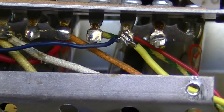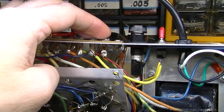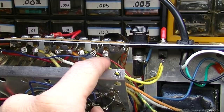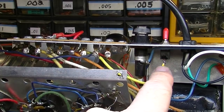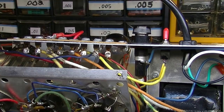So this is ground, basically, and that was part of the standby switch, which I have taken off of here and moved over to here. So I eliminated the yellow wire that was running to here, and I just took the one off of there and moved it over there. So we shouldn't get any more high voltage right here at this point.